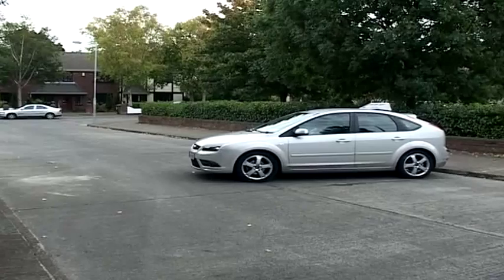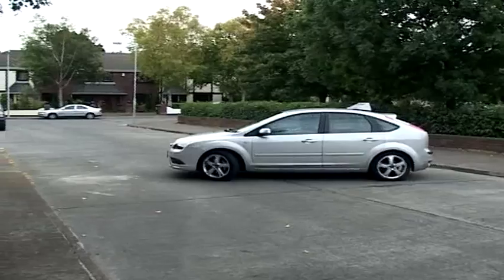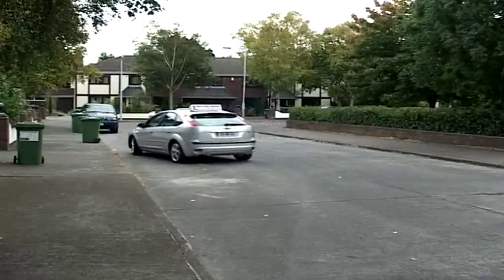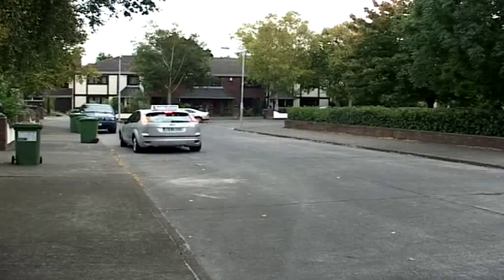And then we're going to go into first gear, looking up and down the road, and then moving again slowly, and turning the wheel quickly. And then at the end of the manoeuvre, the examiner will generally ask you to pull in on the left and stop. So we'll just indicate left, select a safe place to stop, and stop nice and calmly. Once you've stopped, handbrake, neutral, cancel your indicator, and then await further instructions from the examiner.